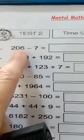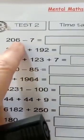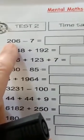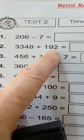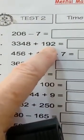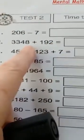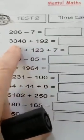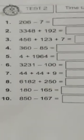So for the first one, 206 take away 7. Well, 7 is one more than the 6, so it's going to be one less than 200. Just look at your ways of working out really shortcuts. So looking at the place value, the 2 and the 8, the 4 tens and the 9 tens, the 100 and the 300, and the 3000 would be unaffected. Okay, so look carefully at that, good luck there.